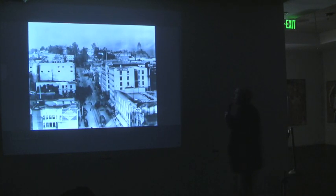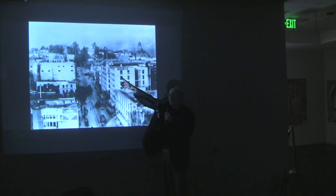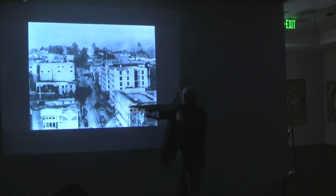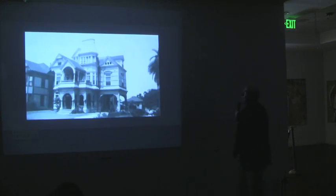This is from a little bit earlier time, but I put this in for a couple of reasons. One is, there's the F.P. Fay building that John Fante worked in. It's now a parking structure. And that's where the Grand Central Market is. Next slide. And this is the castle from 1924.